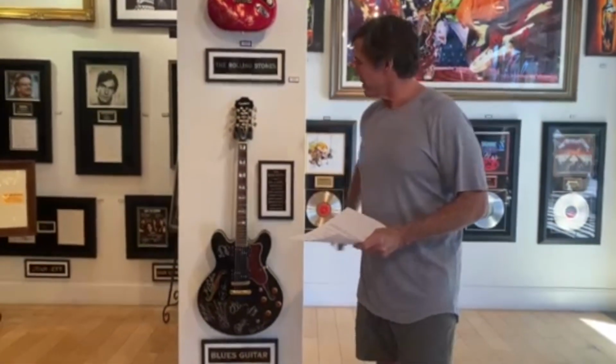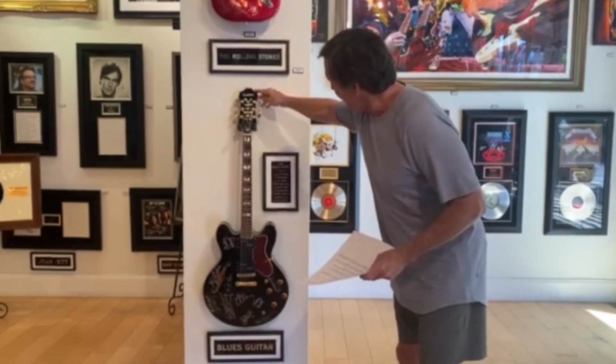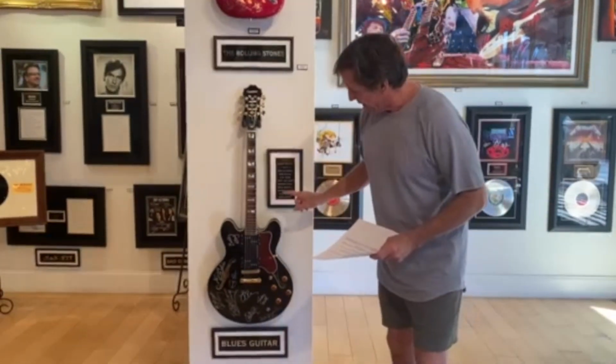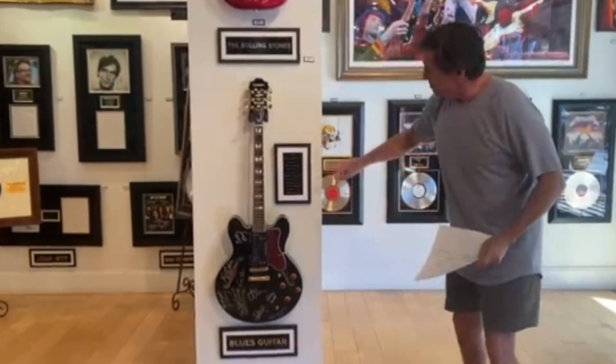Here's one of my personal favorites. Not sure whether we should sell this or not. A genuine Epiphone hollow body. Okay, this is kind of one of their custom guitars. Quite heavy. It's all hand signed in silver paint pen by the blues players.